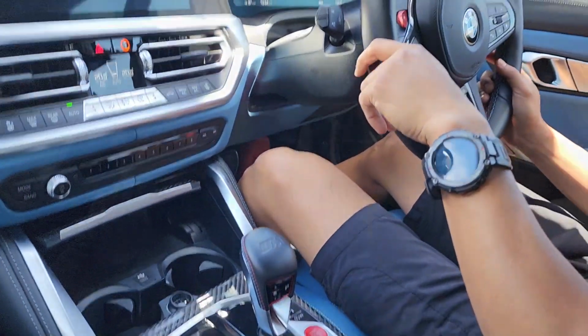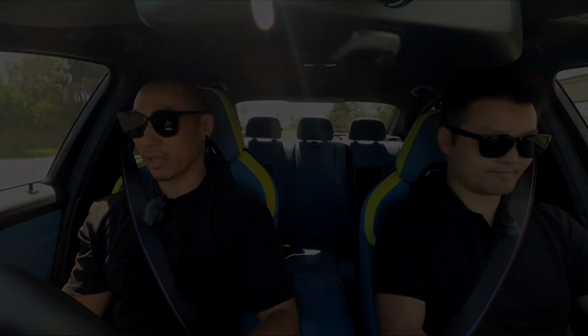But still a very good car, very capable. It's incredibly fast. Lots of torque. Great practicality as well. So it's an all-rounder if you want it. One car garage, I guess.